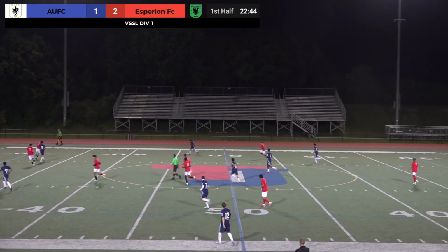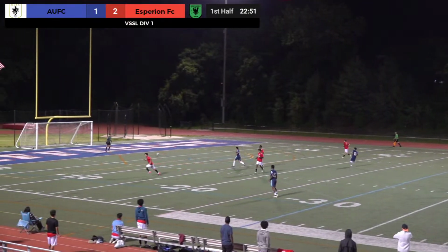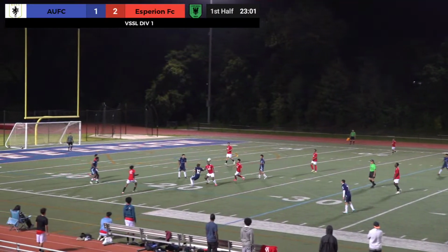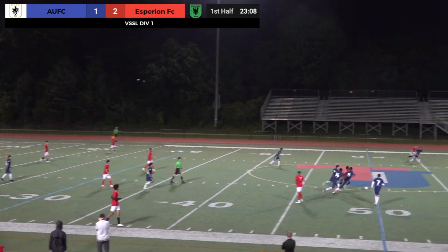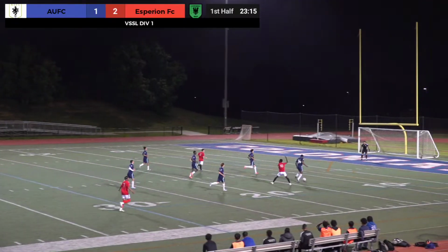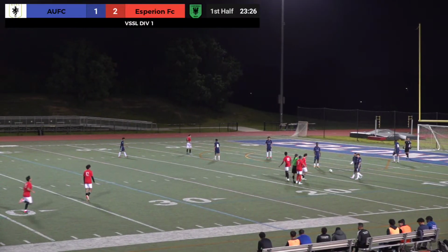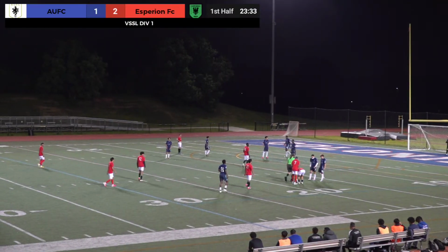Good switch of play there from Andrades. Good step there by Owen Lobo. Esperion win it back for the time being. Into Nasir Barre, flicks it on. Megs his man. And it's just going to be a foul there. A little too much physicality there for the main official. Number 14, Philip Brown, being called back for the foul there.